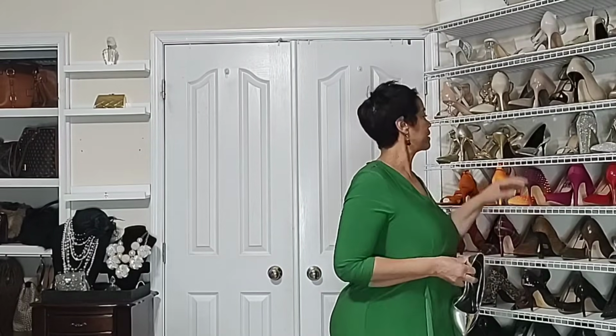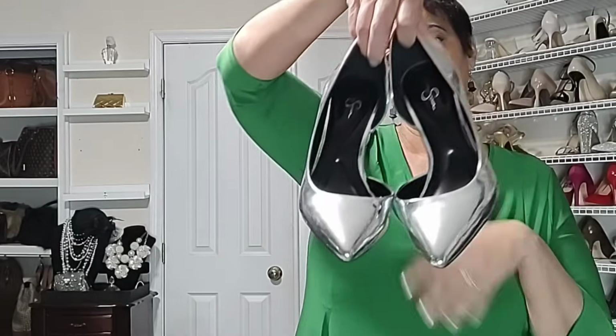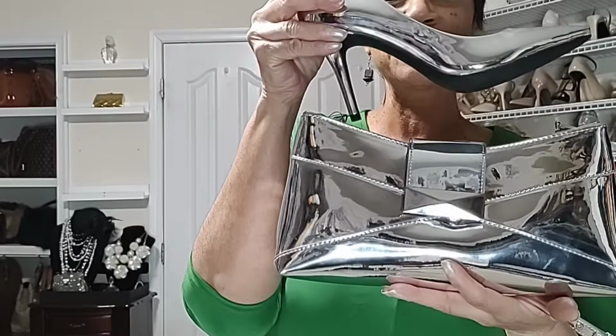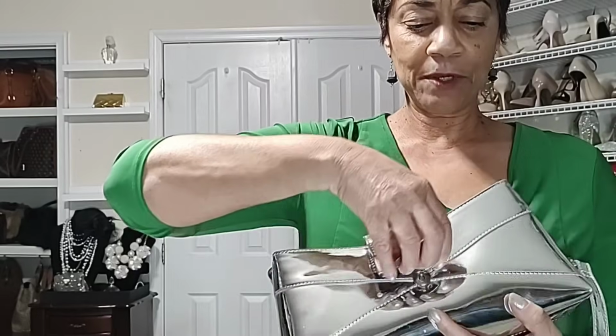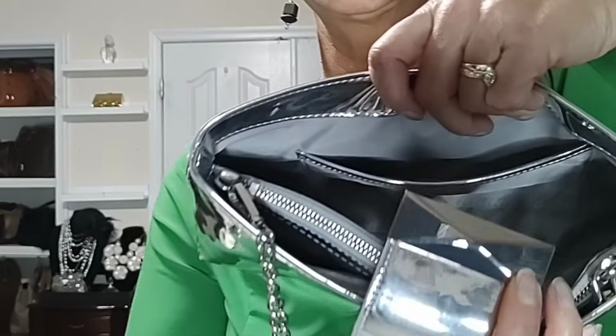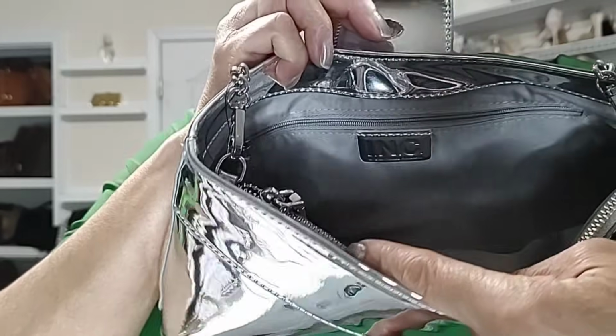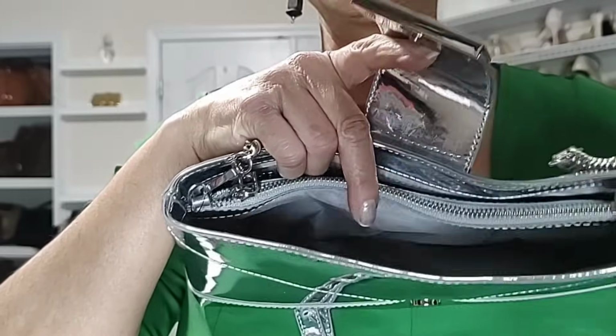I'm also sharing a new in item. You all know that I wanted a chrome shoe, and these you've seen before, and I now have a chrome bag to go with my shoes, and I absolutely love the bag. One thing I love about it is the shape. I like how this indents here in the center. It's a snap closure, and it has a patch pocket. It has a zipper compartment as well as a center zipper compartment.